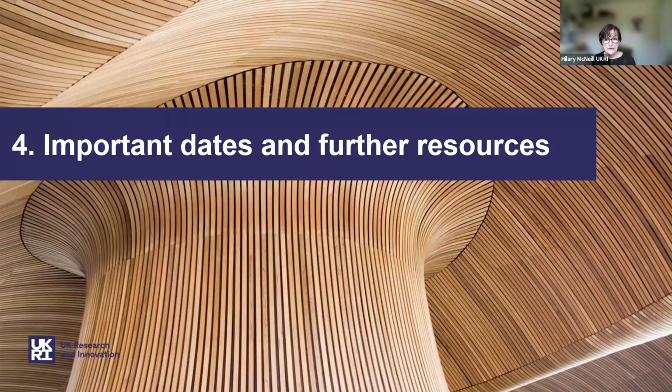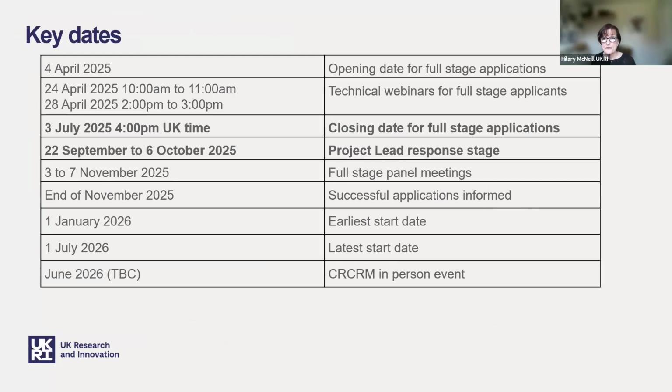So I'll just show you some important dates, but as we've said, we'll be sharing these slides with you so you'll be able to lock these in. But the two that I want to draw out to you are in bold there, the 3rd of July 2025 at 4 p.m. our time, a closing date for full stage applications, and then the project lead response window, the 22nd of September to the 6th of October.